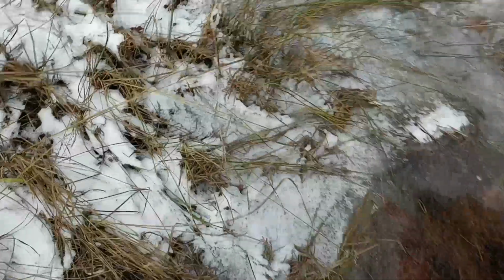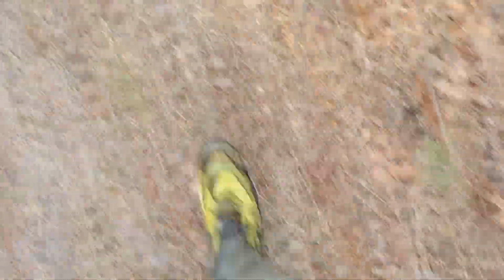Oh, that is deep. It's a good thing I have my waterproof Adidas on. Oh my goodness gracious. Right into the drink. Oh my gosh. Well, shoes are only waterproof until it goes over the cuff of the top of the shoe, I suppose.